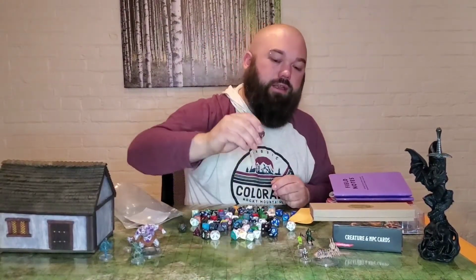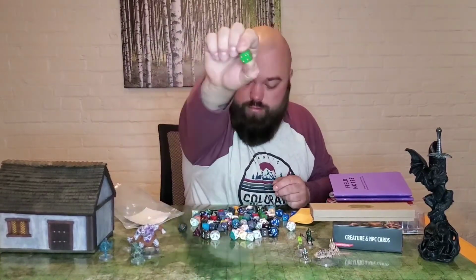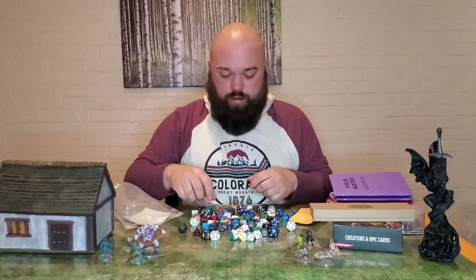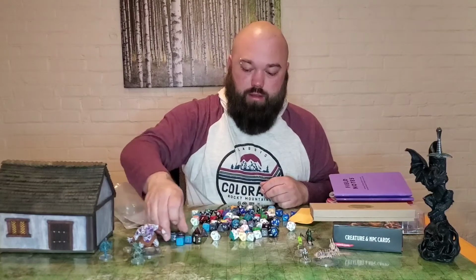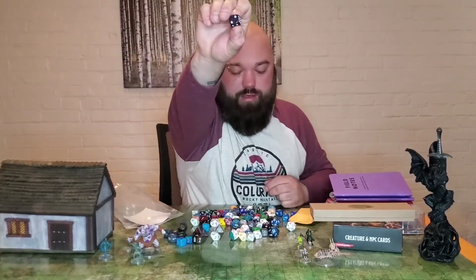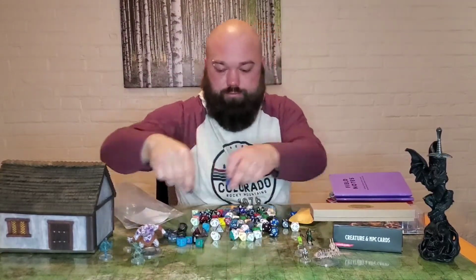I personally do not like D6 like this with numbers. I like D6 like this with dots. That's just my preference. You may be different, and that is fine. Everyone likes their own thing, and I don't care what you like. If it makes you happy, it makes you happy. It doesn't affect me. Like that. Super easy to see across the table. Got a bunch of D6 I don't like. That's awesome.